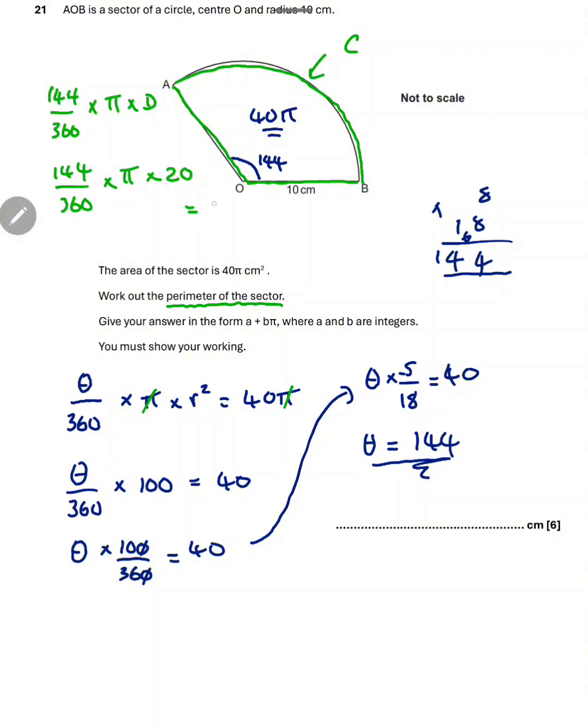And that equals the circumference. Now I've got all that to tidy up as well. No real nice way to do this other than start to maybe simplify stuff. I'm going to times by 20 and divide by 360. Well, I can knock a 0 off both of those to start with, so effectively dividing by 10 top and bottom.